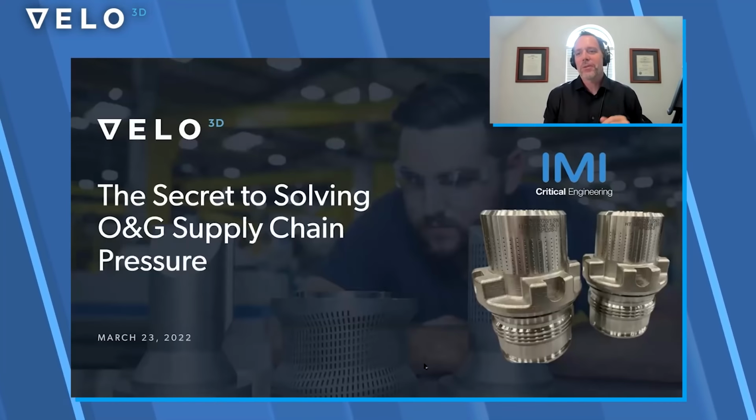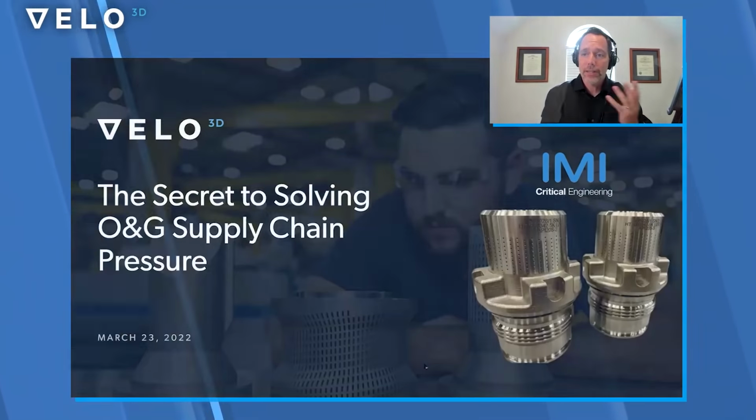But we're not going to talk about that today. We're not going to go into the design of the part. It's an amazing part. You can learn more about it if you'd like. Today, we're going to talk about what happens after you prove the concept. After you've got this part, it's fully designed, everything's ready to go. What do you do then?